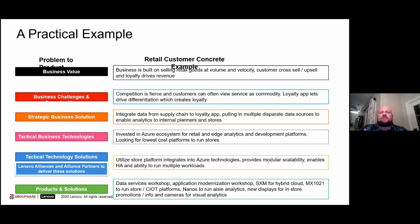It may be through a loyalty app, as you see here. You may want to tie that to your supply chain. You want to tie multiple data sources together to be able to run analytics to allow you to make, again, better business decisions.